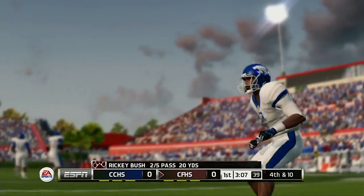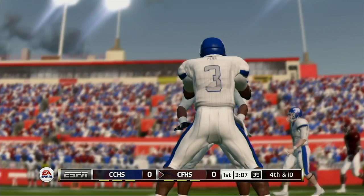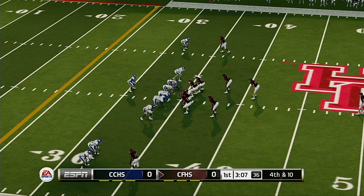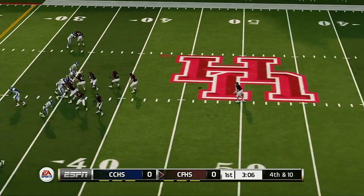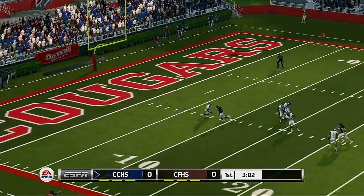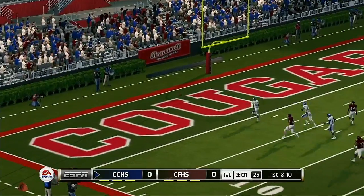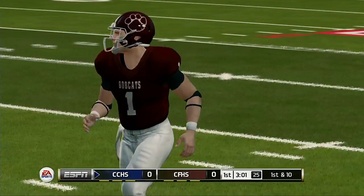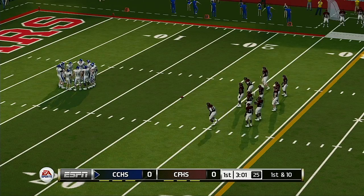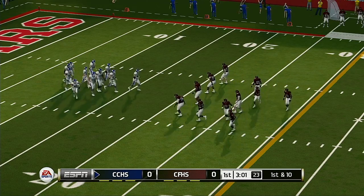Strike to his receiver, no good. That's a miscommunication between a quarterback and a wide receiver right there. They need to get their signal straight. This punt goes over the goal line, and this will be a touchback. So let's see what the offense can do as they come out onto the field.